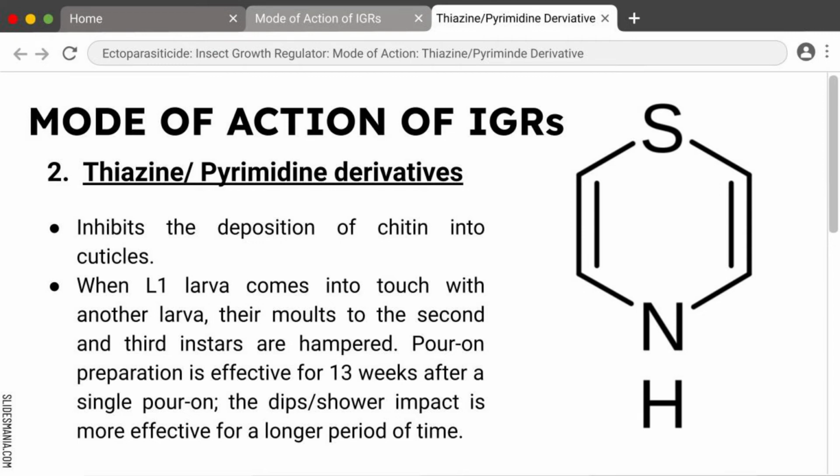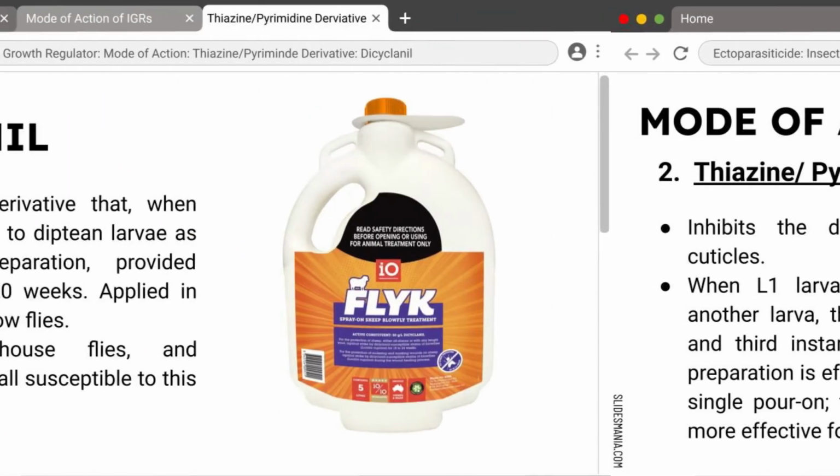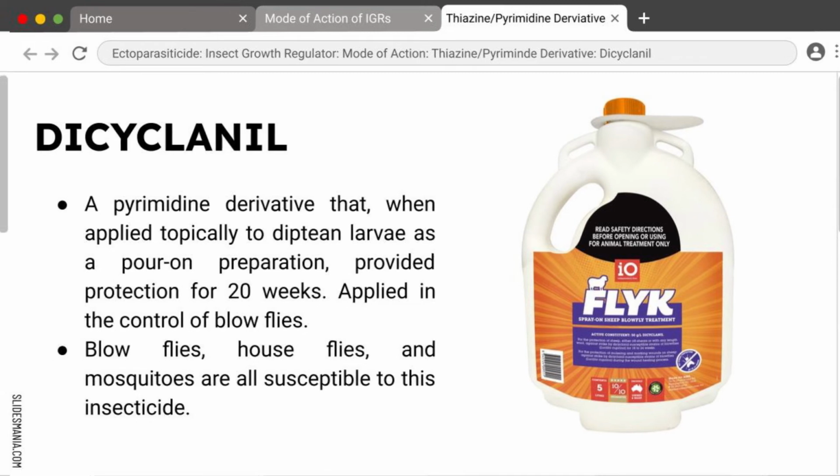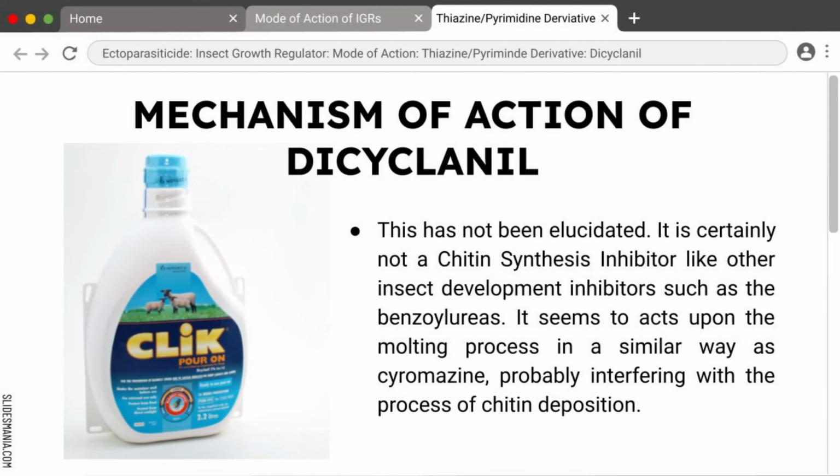The dip or shower application is effective for a longer period of time. Dicyclanil is an example of a thiazine pyrimidine derivative that, when applied topically to dipteran larvae as a pour-on preparation, provided protection for 20 weeks. It is applied in the control of blowflies. Blowflies, houseflies, and mosquitoes are also susceptible to this insecticide.